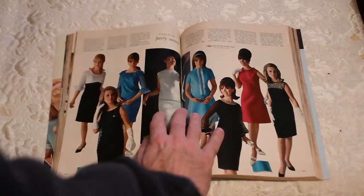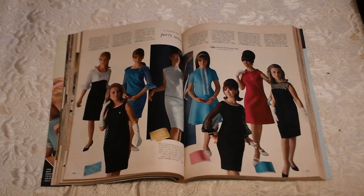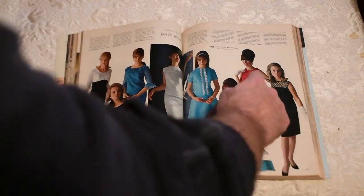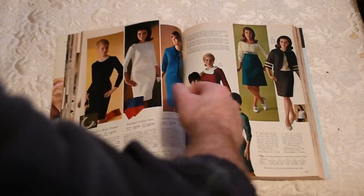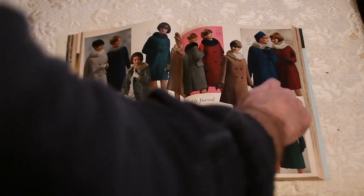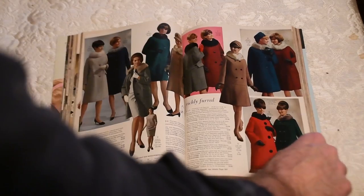Here we go. Party season. Check out the ladies. There they are in their evening gowns, getting ready to go to their parties with their big hair and stuff. Wow. These are some nice dresses. Some very pretty ladies. What are they whispering about right there?